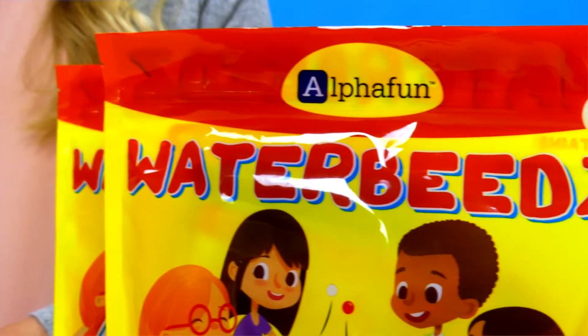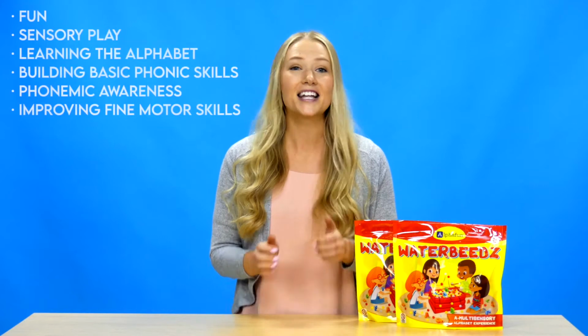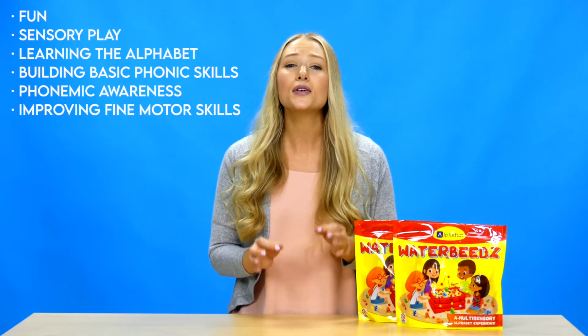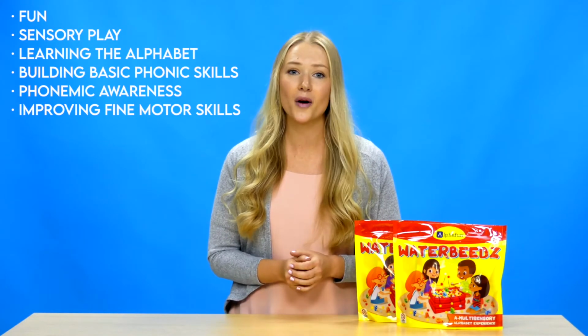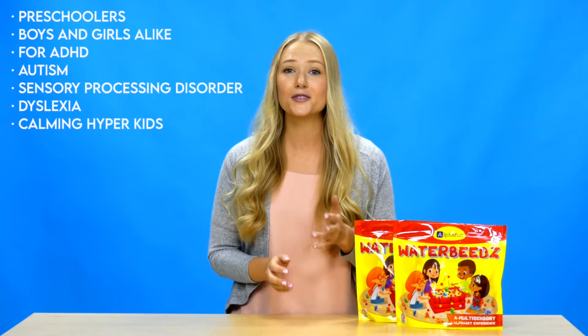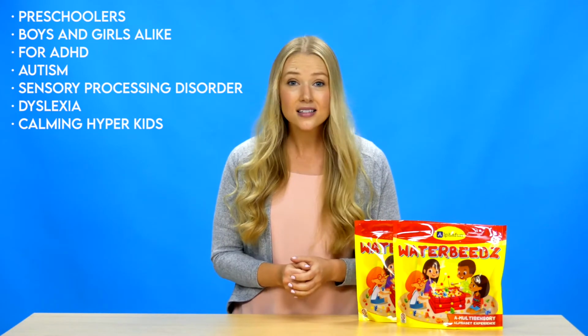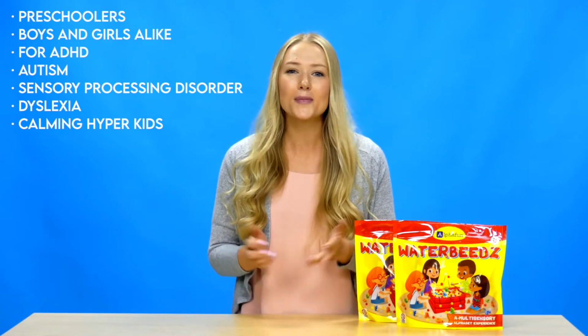This Alphafun Waterbeedz multi-sensory alphabet experience is the first of its kind, a deluxe educational kit that combines fun, sensory play, learning the alphabet, building basic phonics skills, phonemic awareness, and improving fine motor skills. Ideal for preschoolers, boys and girls alike, for ADHD, autism, sensory processing disorder, dyslexia, and for calming hyper kids.